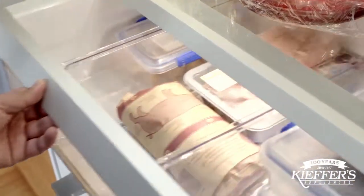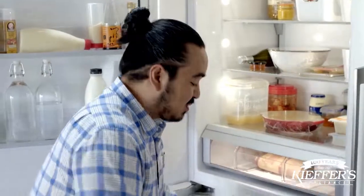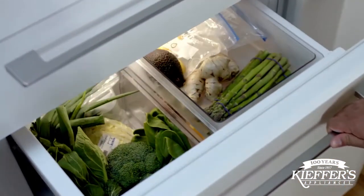Secondly, you've got to keep your food safe, and that means observing good food safety practices. Keep your meat as low as you can in the fridge at the very bottom, so that if any juices drip out, they don't get onto other foods. I keep my fresh vegetables in a completely separate compartment under here.